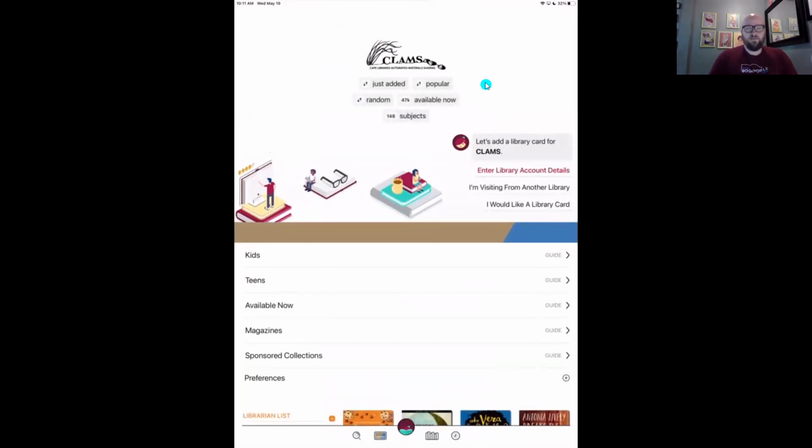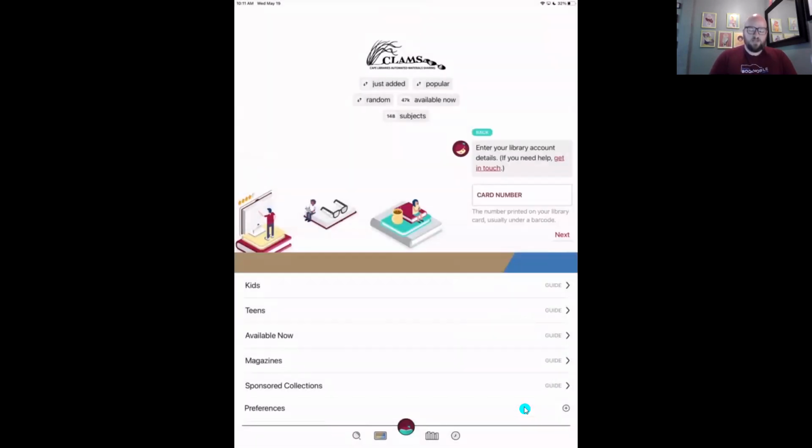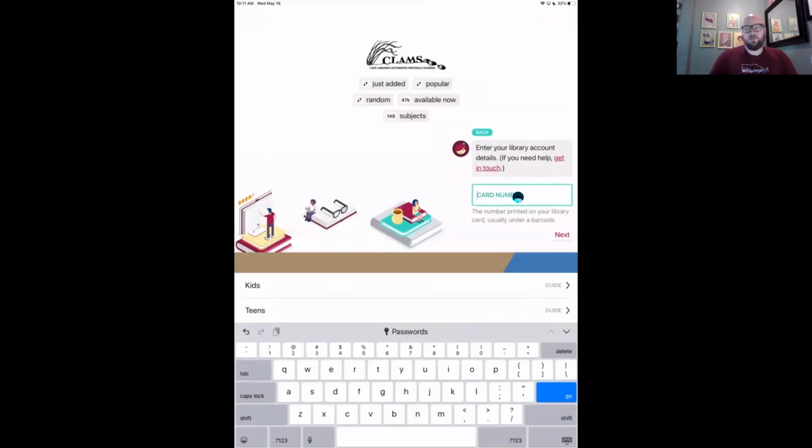So we're seeing the similar thing to what we just did when we entered our primary card. We still have to enter a card to access clams. I'm going to choose, I'm visiting from another library. And then here we need to tap on Sales Library Network. And similar to before, since you have some shared collections with different universities, we're going to make sure we tap on Sales Library Patrons. And then you'll enter your card number again and your PIN.